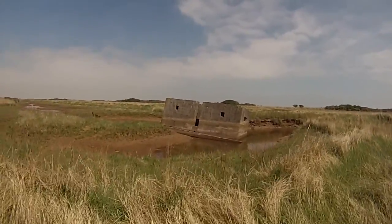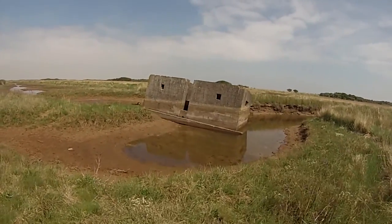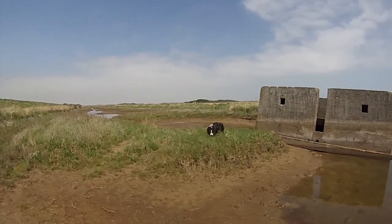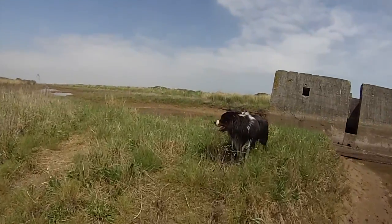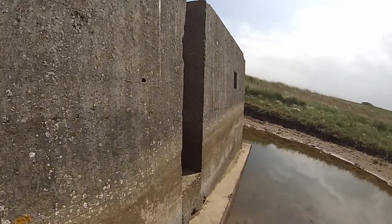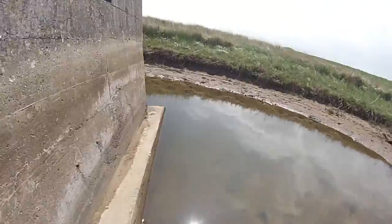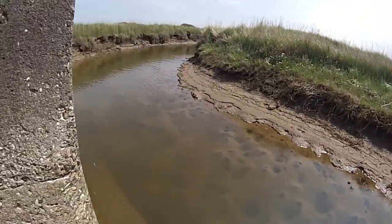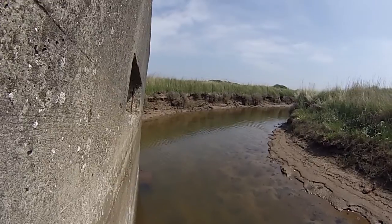Right, here's the second pillbox that we come along. This one, as you can see, is slipping into the water. And one mucky dog. Don't mind him. Right. I'm just going to poke him around, look, so you can see. There we are. Not much to see, really. Okay. Let's go along here a bit. Very nice. All right, there we go. Right, that's the last pillbox I'll show you.